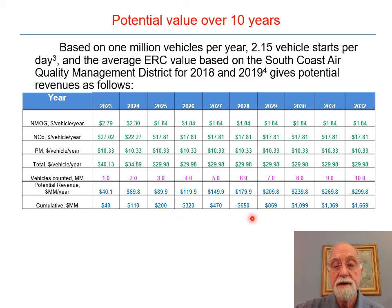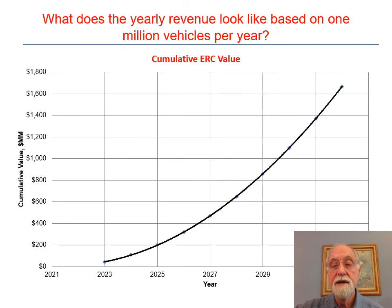So this is what would be possible in generating ERC. It could then be sold for revenue. So on a plot of that, we start out at 40 million in 2023 and work up to 1.6 billion after 10 years.